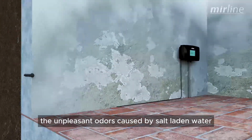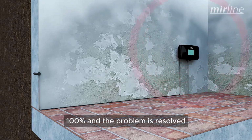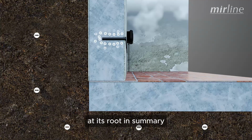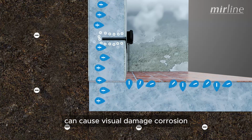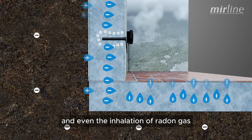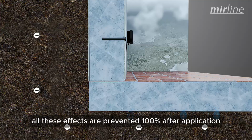The unpleasant odors caused by salt-laden water rising through capillary action are eliminated 100%, and the problem is resolved at its root. In summary, moisture rising through capillary action can cause visual damage, corrosion, mold, and mildew formation, and even the inhalation of radon gas. With Mirline, all these effects are prevented 100%.